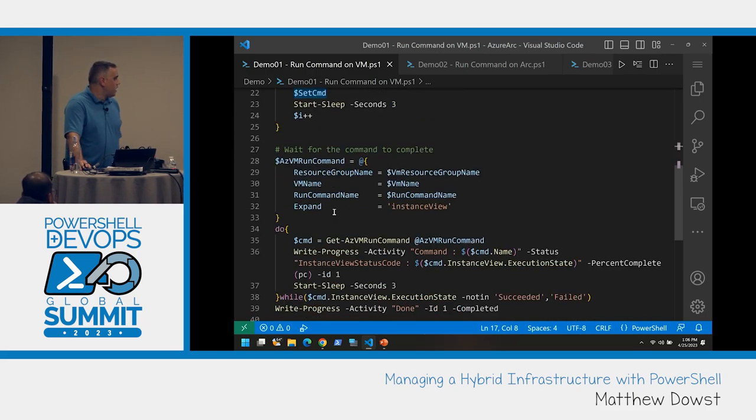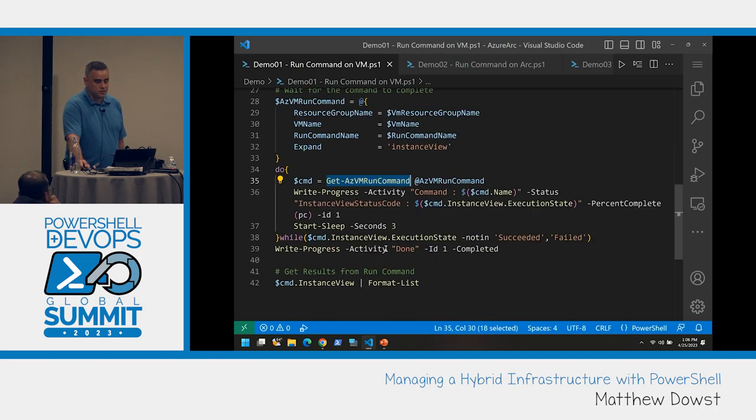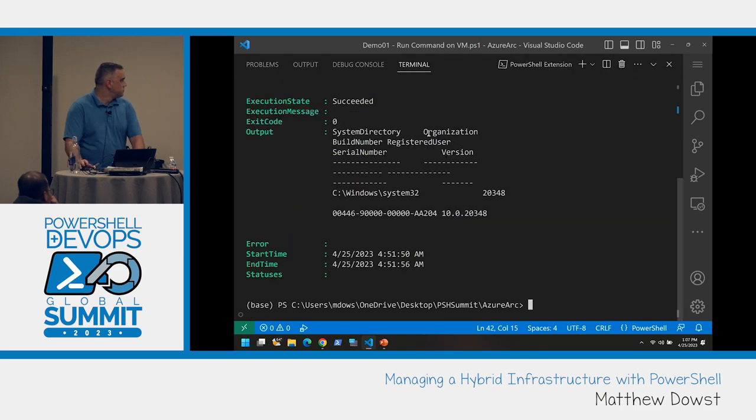I have no idea what the status of them is anymore. But since we did the Set-AzVMRunCommand, I can go back and do a Get-AzVMRunCommand. This is just a little while loop that runs through to check for completion status. Hopefully we got success and not failed. And then we get our data back, and we see all the information that it ran.